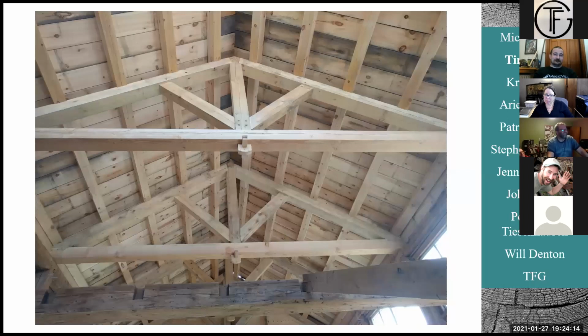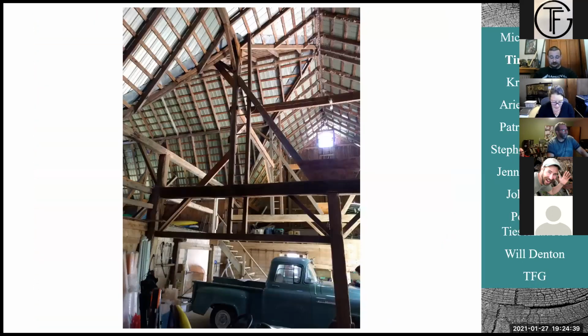So next slide. This is new meets old, new king post trusses with really nice wedged through tenon on that king post, sitting on top of a reclaimed, well, a moved barn. This is in Peterborough. It's going to become a brewery. So that's excellent. It's by Treehouse Timberworks.